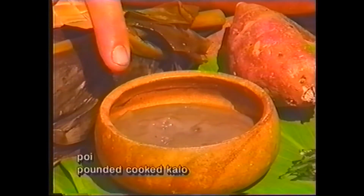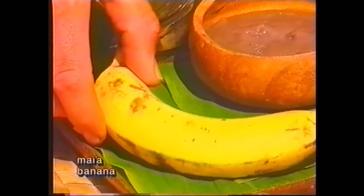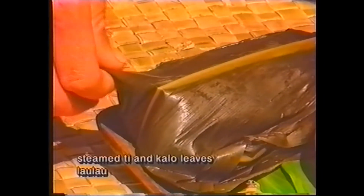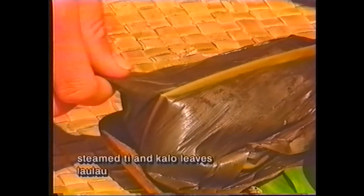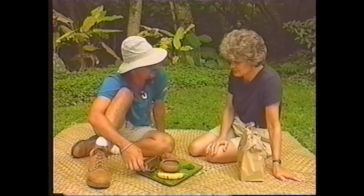This is my lunch. Right here in the center is poi, which is made from the kalo plant, or taro. This right here is mai'a, or banana. This is uala, the sweet potato. And this is limu, seaweed. And this right here is ti leaf that on the inside has luau, or the taro leaves. The Hawaiians call this lau lau. You want to try some? It's delicious.